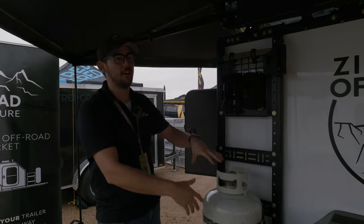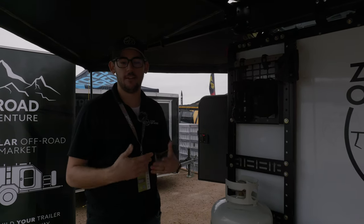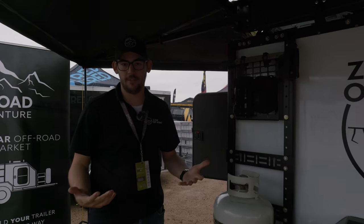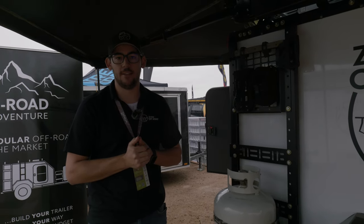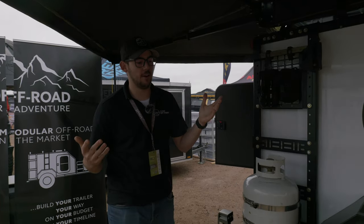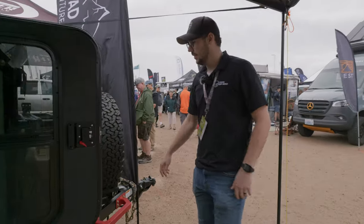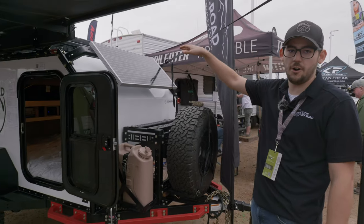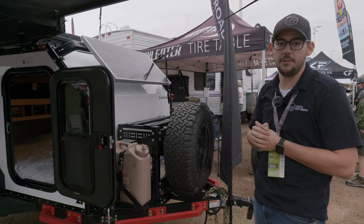Do propane tank here, water above it, or gas cans on the passenger side. However you want to customize your trailer, you can do that. And you can do it all over time too, so you don't have to pay for everything up front. You can go camping, find out, like I said, what you need, what you like, and just accessorize accordingly. So, yeah, we've got a bunch of different accessories available, as well as our whole front accessory system. Like I said, our side accessory system, we have all of our crossbars. It's the same principle, just mix and match and customize however you'd like.